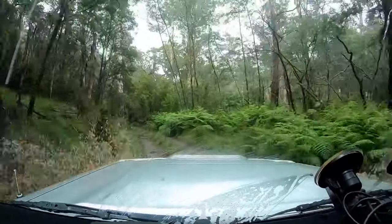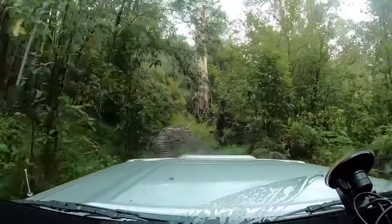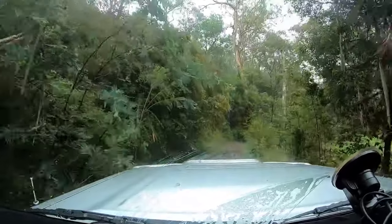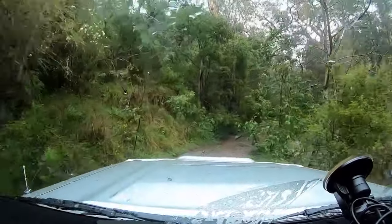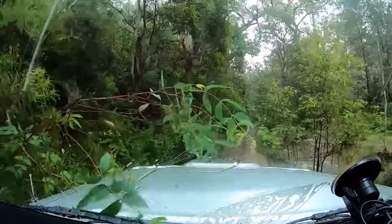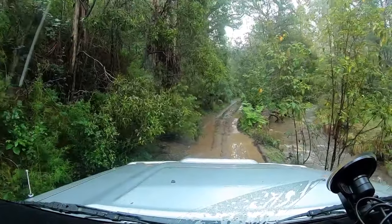And the bog holes and water on the track just kind of kept on coming. Make sure they see it. Yeah, good idea. I'll pull up just down here because, yeah, you don't want to miss that. So yeah, Luca's just waiting back there to make sure that Paul and Dan actually see that collapsed section of the bank.